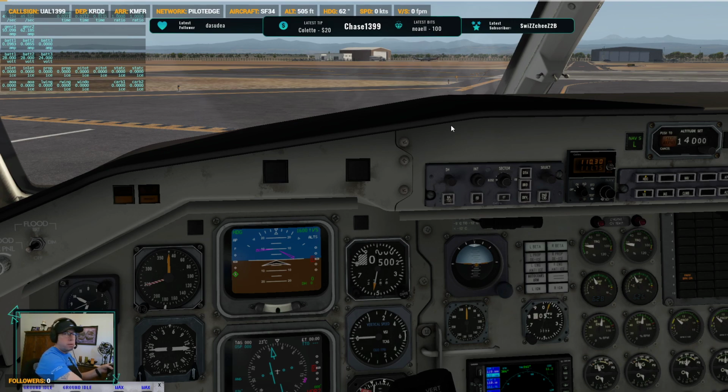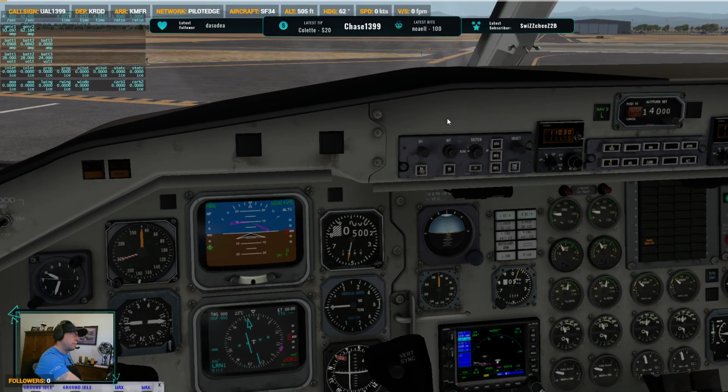Reading tower, United 1399, holding short 16. United 1399, Reading Tower, runway 16, clear for takeoff, wind calm. 16, clear for takeoff, United 1399.